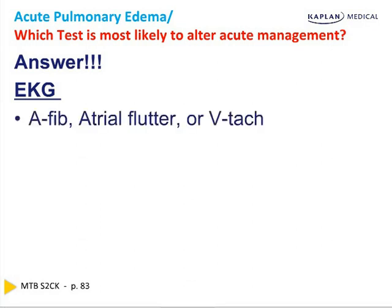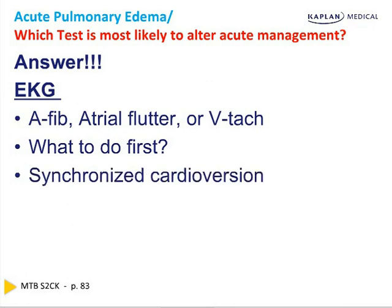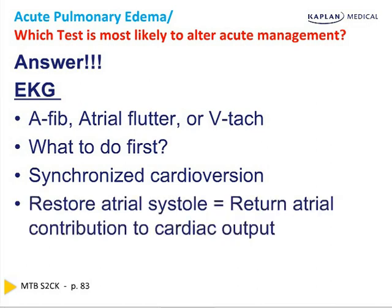If the EKG shows atrial fibrillation, atrial flutter, ventricular tachycardia, what would I do differently? Well, that answer is a huge difference. If you developed pulmonary edema from an arrhythmia, you're hemodynamically unstable, and the fastest way to fix hemodynamically unstable arrhythmias is with electricity. Chest pain, shortness of breath, hypotension, confusion means you are not getting enough perfusion, and shock them back into sinus. And when you get that atrial contribution back, your pulmonary edema may very well resolve.